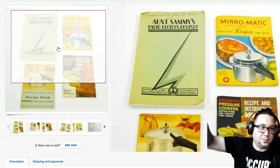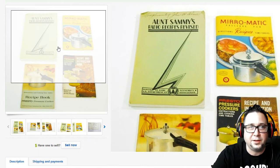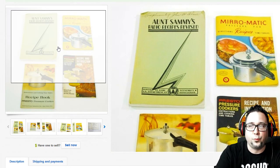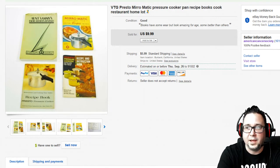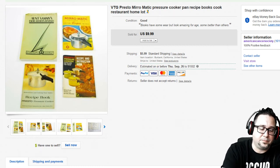And I got a mosquito or something blowing in here. Of course, the mosquitoes are trying to get me already. Aunt Sammy's. You know what the crazy thing about mosquitoes is? Mosquitoes love me. I don't know what it is. I did research and everything, trying to figure out why, because if I'm in a room or outside, mosquitoes seem to love me. It has something to do with your DNA. It has something to do with your body heat. There's a lot of factors that go into that.